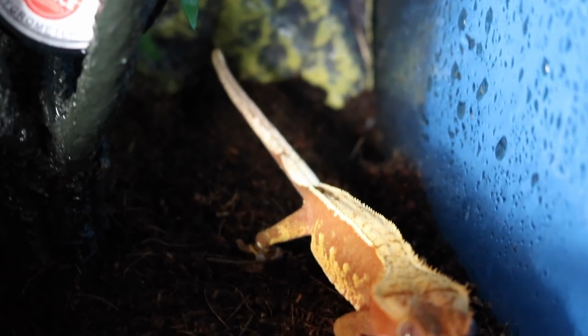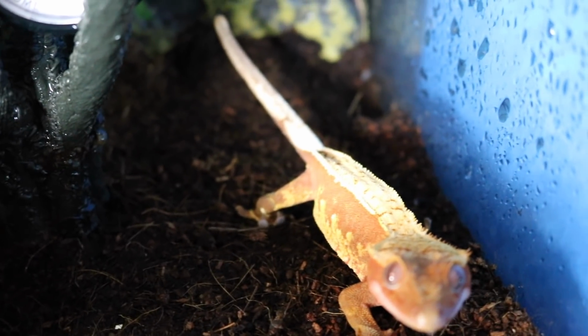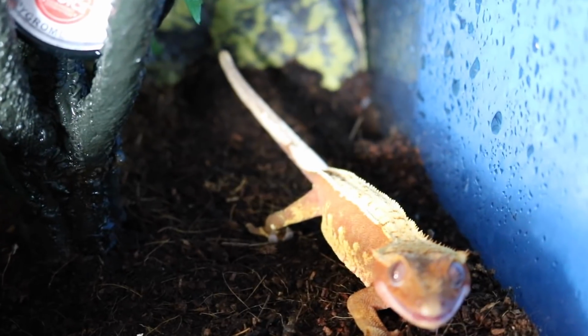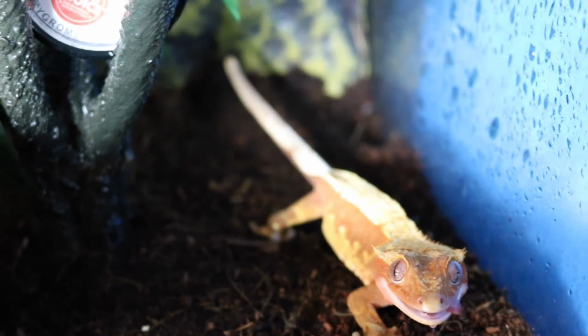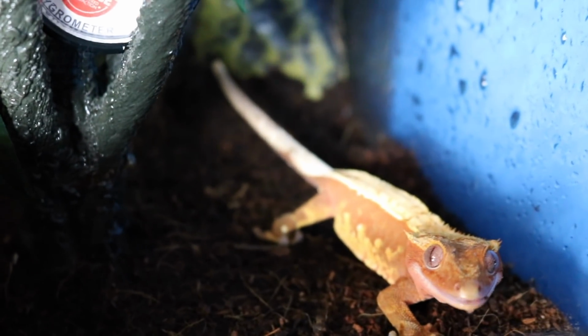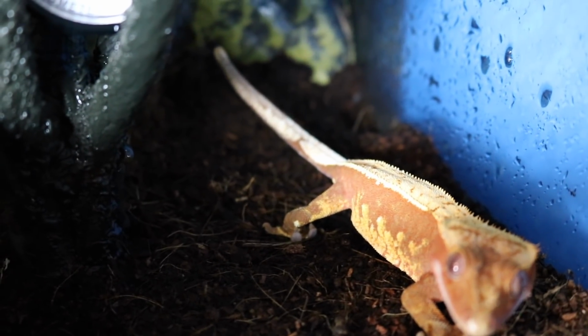Once again, I think Crested Geckos also make really great beginner reptiles. She's really easy to take care of, and she's really, really sweet also. She's probably waiting for a bug. She loves insects more than any other reptile I have, and she cannot have enough insects. So I'm sure she's waiting for a roach or something. I will be feeding her a little bit later, but that's definitely what she's waiting for because she is a little pig. But that is Harper, the Crested Gecko.